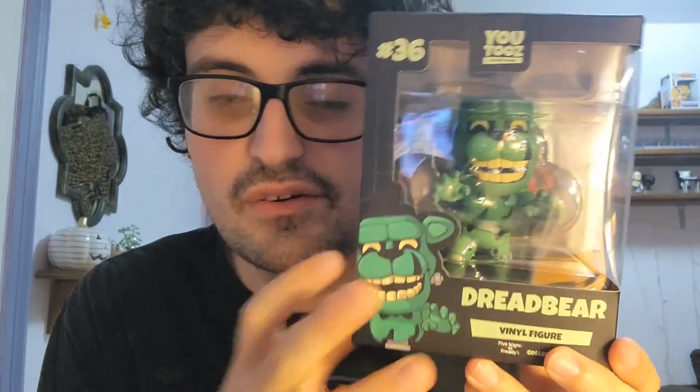So he is number 36 already in the Five Nights at Freddy's collection. They keep on making more and more, so I'll probably keep getting them because I love these figures. There's the side of the box, which has Dreadbear on the FNaF 1 show stage. Back of the box has the Help Wanted stuff going on back here.